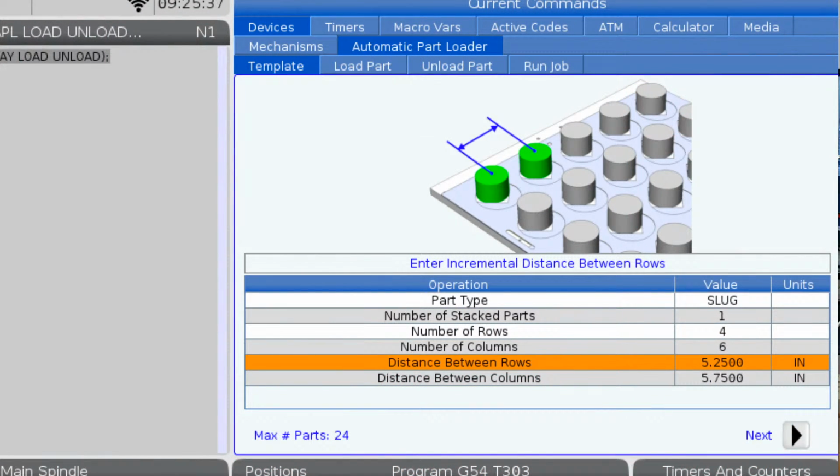So we have 3 templates that come with the machine. And for those templates, there are preloaded programs in the control which correspond to those templates and give you the preloaded dimensions between rows and columns. Exactly. But if you were to make your own, then you're going to enter your own values. You can work out your own. It's just as it shows there, from the center of one slug to the center of the next slug.